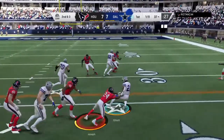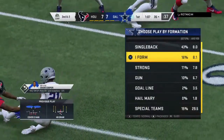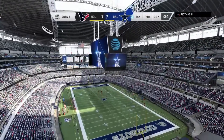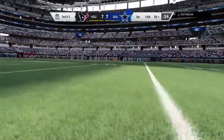Draw play, Elliott. And this won't be enough to pick up the first. A gain of 2, 3rd and 1. The good run on first down followed up by a not-so-good run on 2nd down. Now let's find out if they're going to stick with the run here on 3rd down. A lot of people would love to see some play action here. I say go with your best running play over your best blocker.